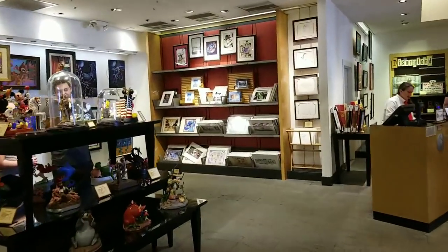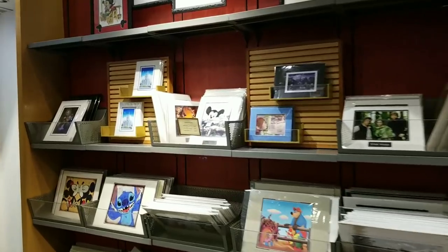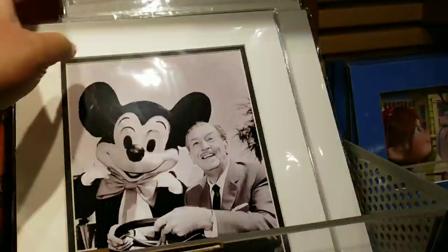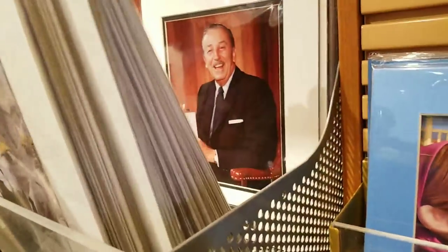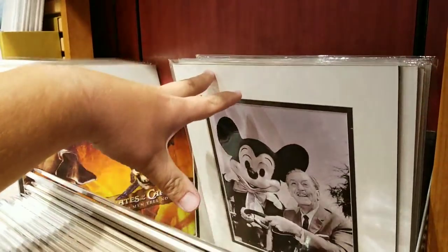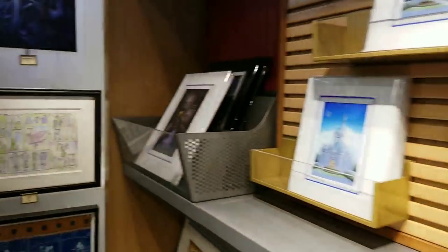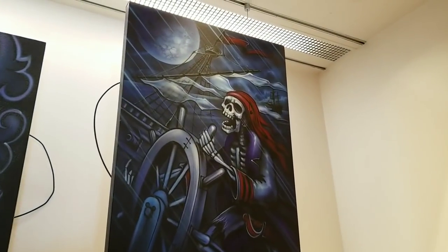A lot of the Walt Disney pictures. They used to have a ton more. I have a wall dedicated to Walt Disney, and I have a lot of these pictures of him. I have this one, actually, and a bunch of others. I don't know what they have left in here. But Walt Disney is my favorite person of all time. I think he's amazing. I have that one. Probably a lot of the same ones. I think I have all of these. Yeah, he was just such a genius. We have to be thankful for his mind and his imagination. I love this.